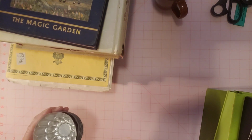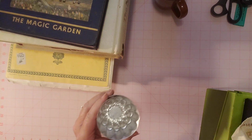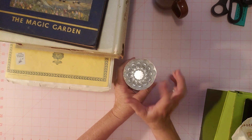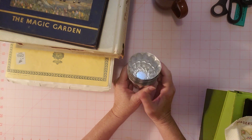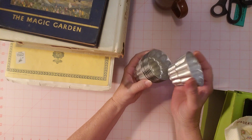Well, let me see where they are from, if I can remember. They're all from Goodwill, I believe. These were from Goodwill. No, these were from Salvation Army. I think everything else is from Goodwill. Anyway, the first thing I have here is some little tin tart tins.